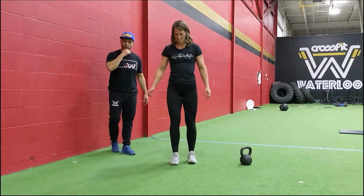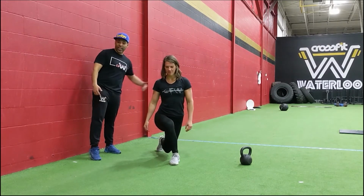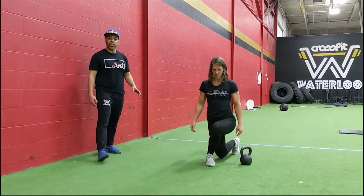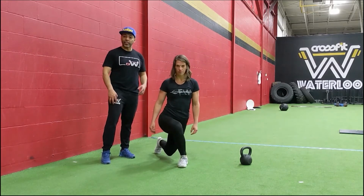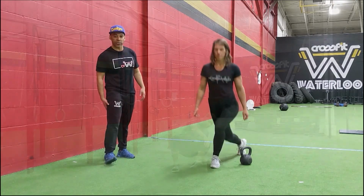Curtsy lunge. So curtsy lunge is like a lunge. You're crossing your back heel over the plane, okay? Then stepping back in. This is a great stretch for not just your hip flexor, your IT band, plus it helps you when you stand up to activate the groin, not just the hamstrings.